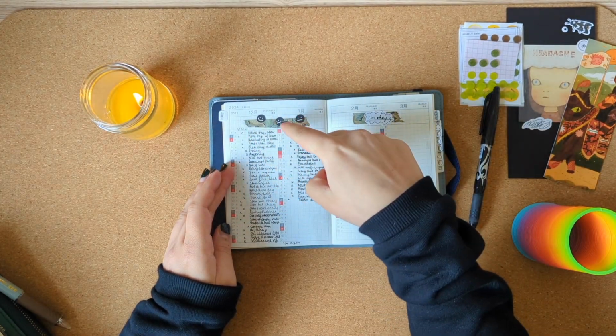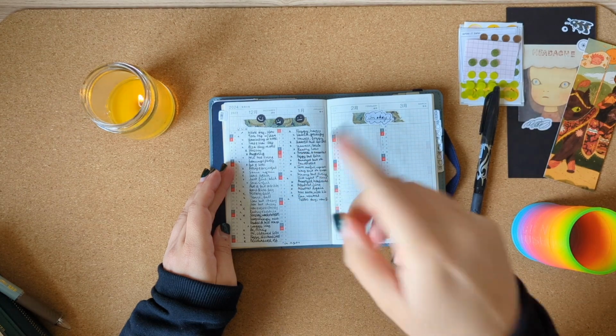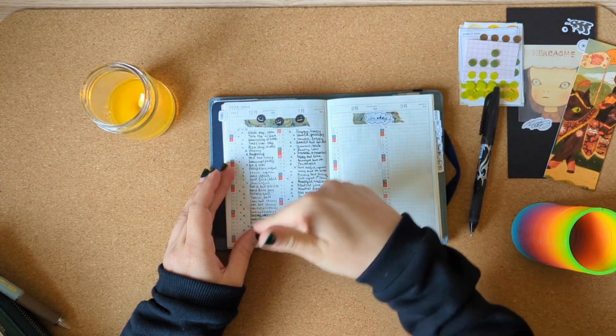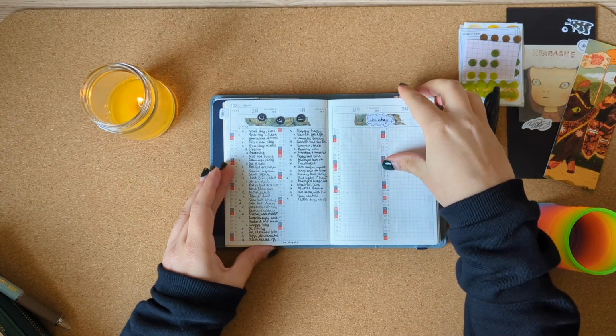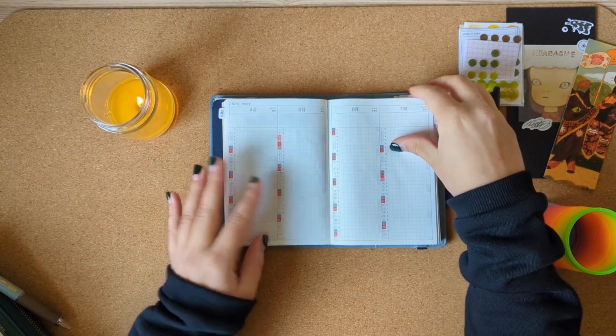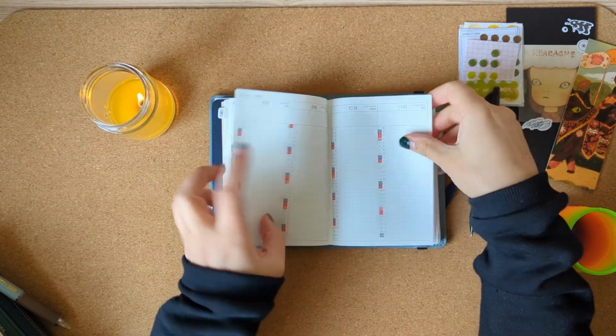What I might even do is draw a line between the crosses so it feels a bit more like a bar chart. I feel like most of my days are neutral, which is fine. I don't really know what to say about that. So that's what I'll use these next few pages for.